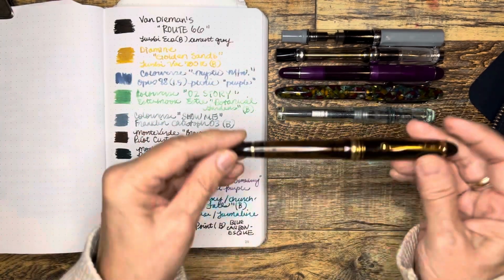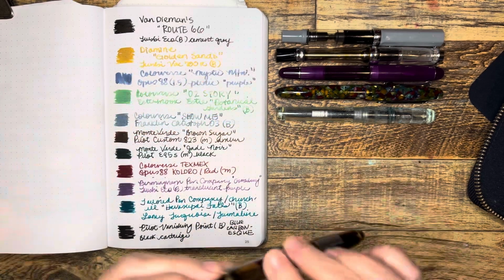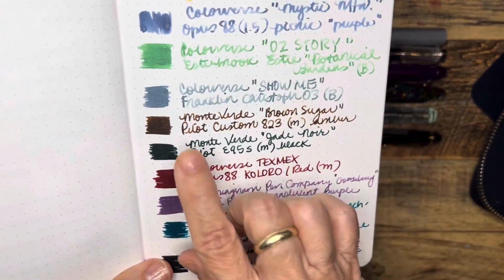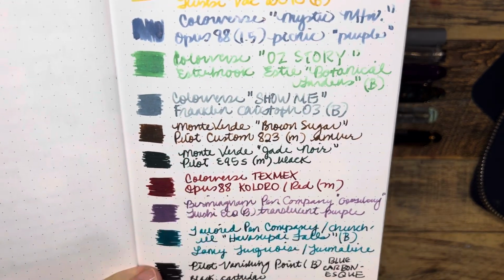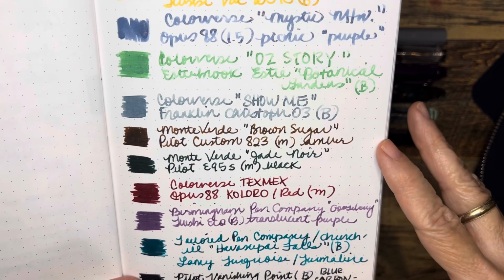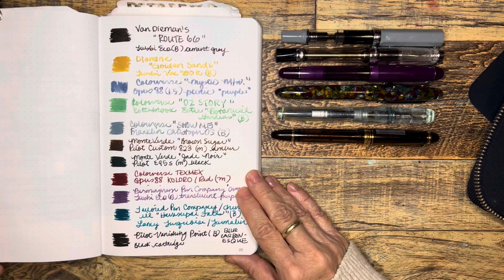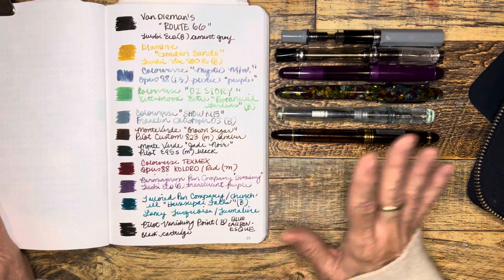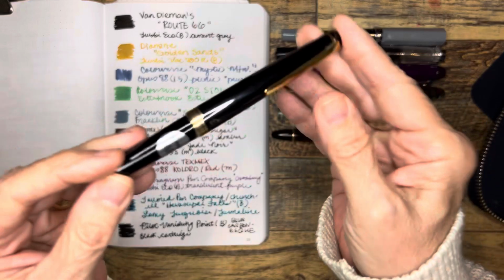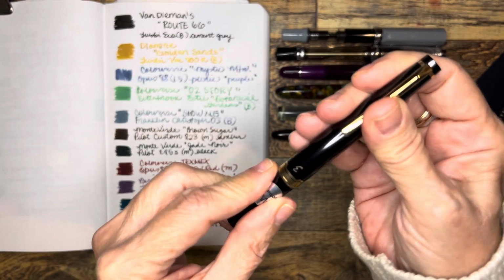This Brown Sugar by Monteverde in here is delightful, wonderful writing. It matches the pen nicely too, and when the ink goes down, it's a really rich, beautiful brown. It dries a little less spectacularly, in my opinion. I love how it feels to write with it. It's perfect, but it does tend to dry just a little more matte looking. So that would be one thing I'm maybe not super keen on, but the writing experience in and of itself, top notch.